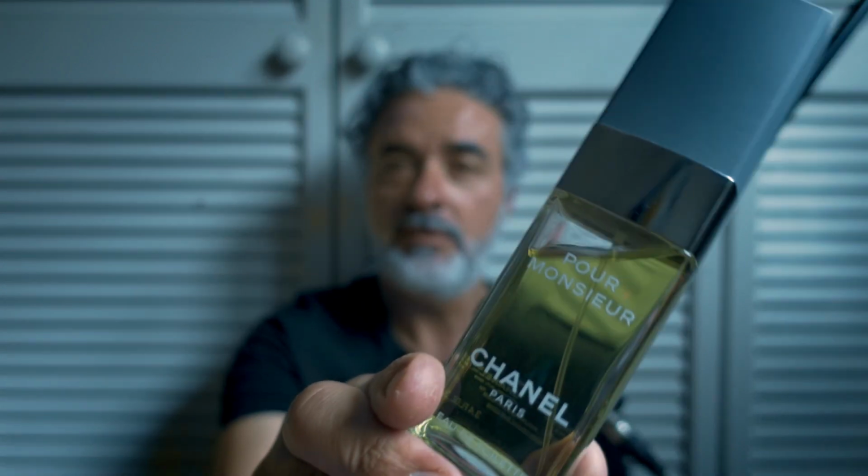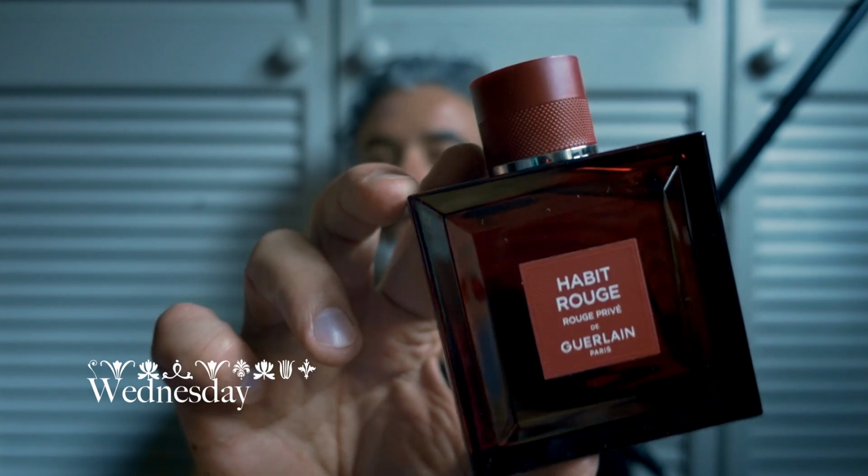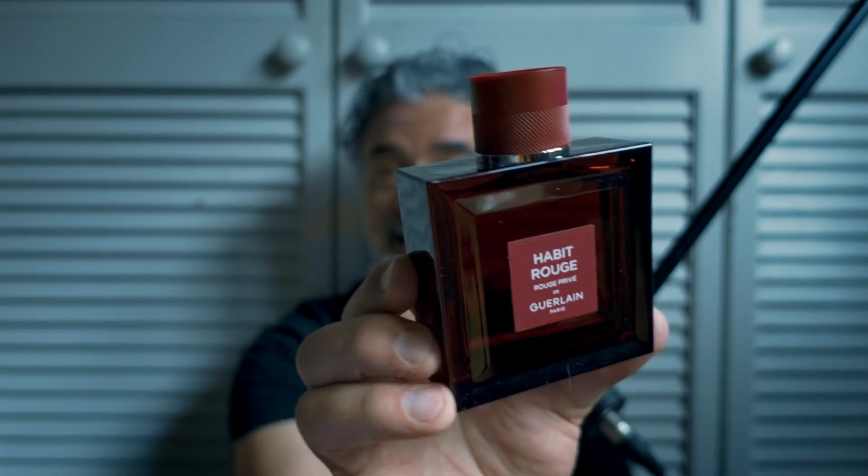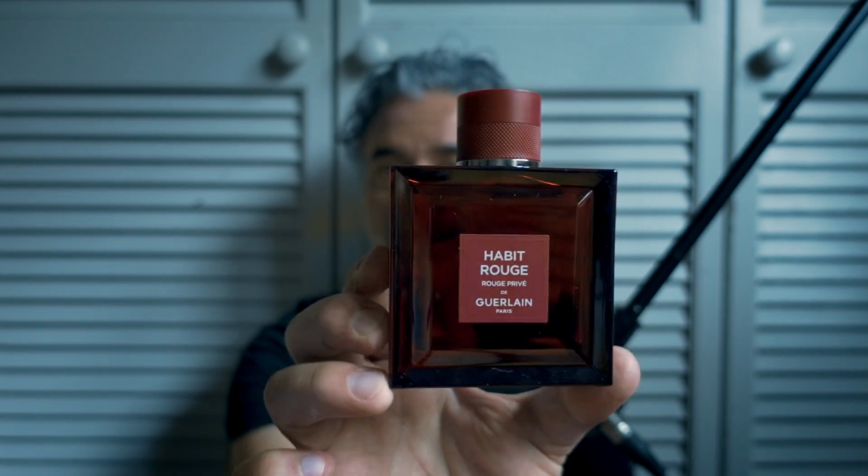Then the wonderful Pomme Monsieur by Chanel for the warmer afternoon. On Wednesday, I started the day off with Habit Rouge Privé. This has turned out to be one of my best impulse buys. I mean, it wasn't a blind buy. I had smelled it through blind testing, and it was one that I really liked. Normally I wouldn't buy a bottle until I've worn something several times, but there was a little bit of FOMO with this one because when it was released, it was announced as a limited run, and so I just wanted to make sure I had a bottle. But I've been rewarded, because every time I've worn it so far, it's just gotten better and better.